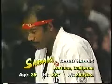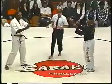When Patrick Smith appeared in the Sabaki Challenge 4 years ago, he was the biggest fighter in the tournament. Now he was giving away 6 inches and 66 pounds to Jerry Harris. What he had lost in size, Smith had more than made up for in speed and technique. And now the former giant was hoping to become the giant slayer.